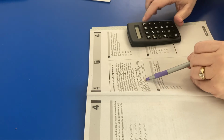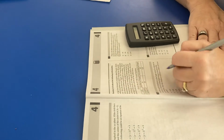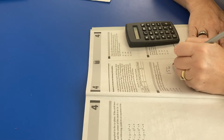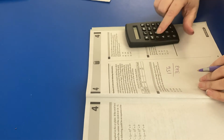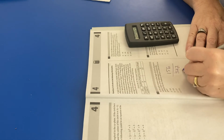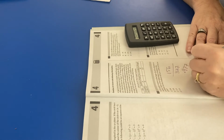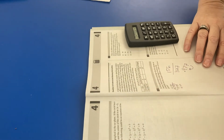So we got to add these two together. 61 plus 95, that's 156. So it should be 156 divided by the 327, right? 156 divided by 327 is 0.477. We're going to round up to 48, okay?